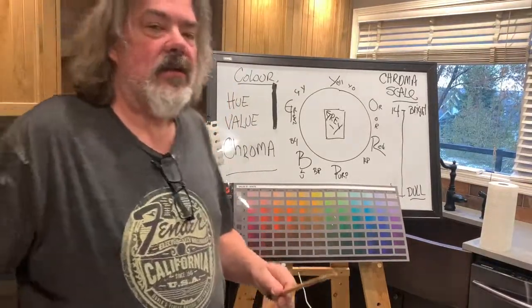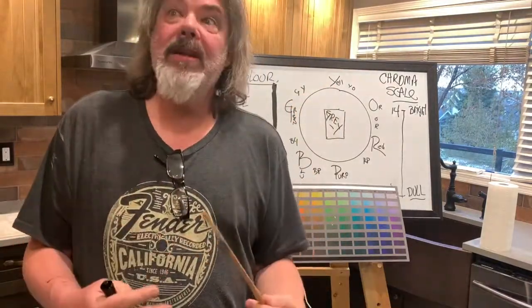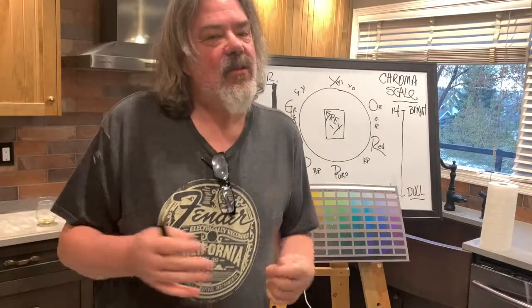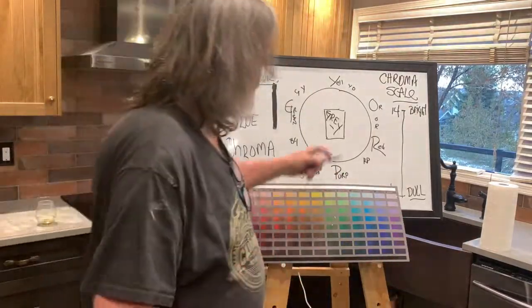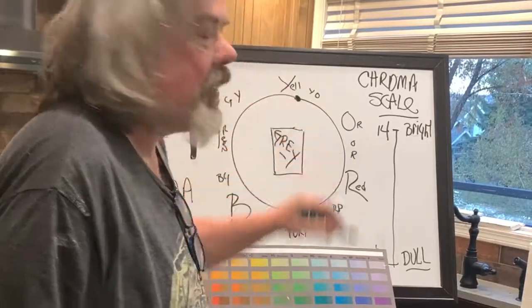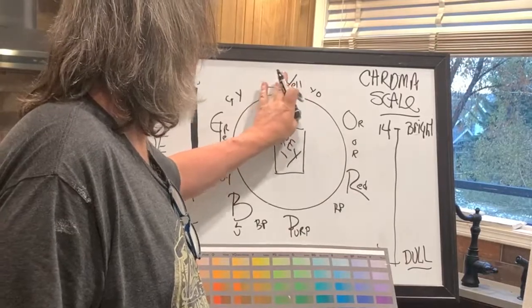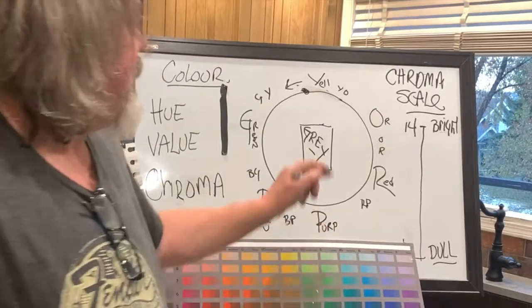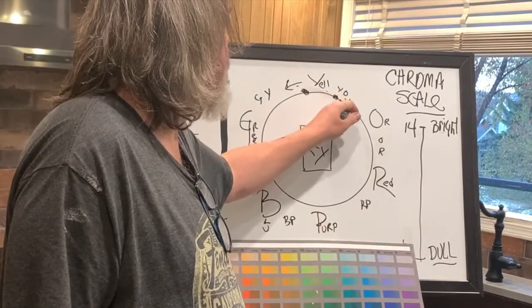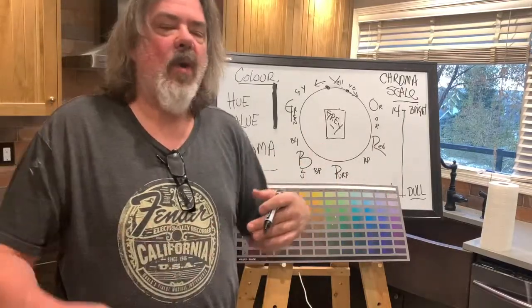Let's go through this. Six colors. If we had just three colors, red, yellow, blue, we could make everything. But it doesn't work that way. Why? Every color has a bias. Every color has a tendency to go one way or the other. Cad yellow sits right there and has a tendency towards green. Cad yellow deep sits right here and has a tendency towards orange.